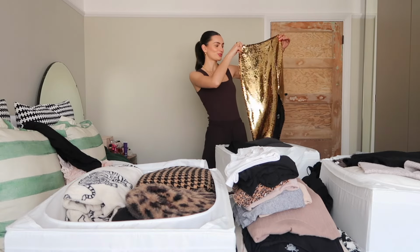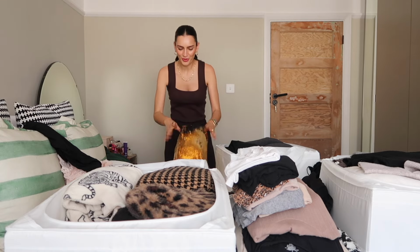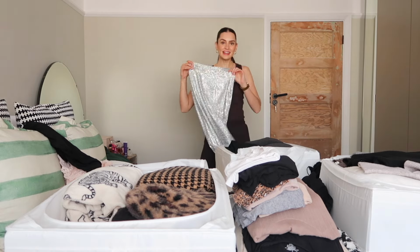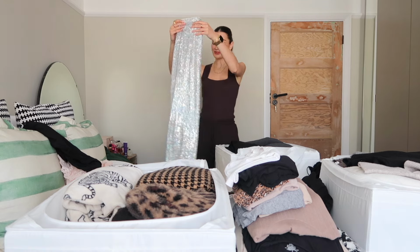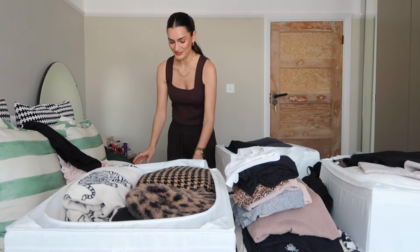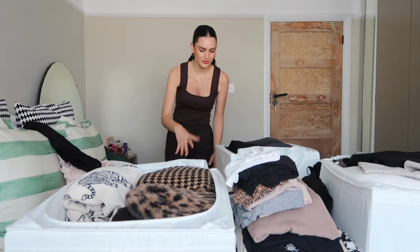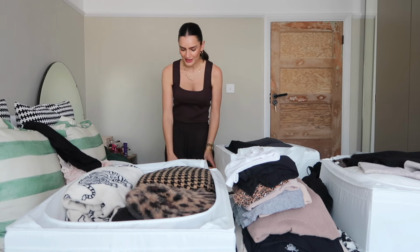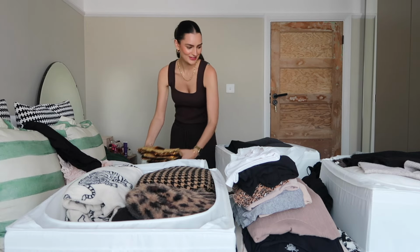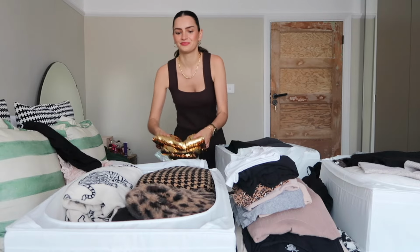Now this is what's going to excite me when I come to do my autumn winter wardrobe switchover, is getting out the sequins. I actually have so many sequin dresses that are still at my parents' house, believe it or not, because I didn't do much party season content this year. So they're still at my parents' house, and the day I bring them back I think will be a very happy day.